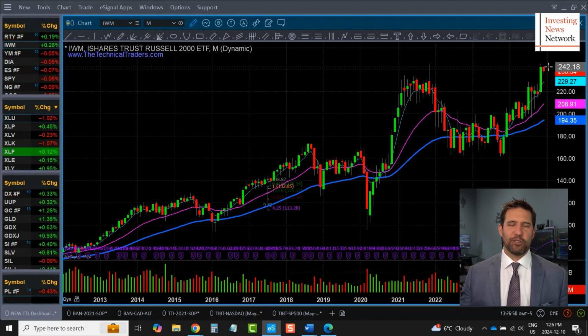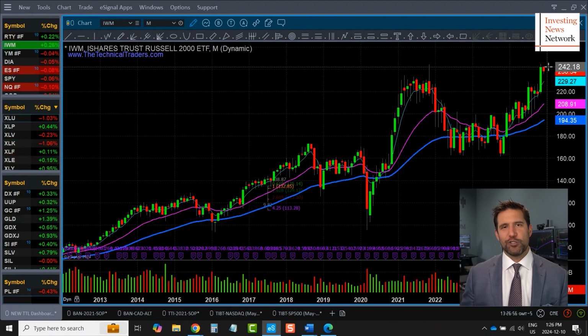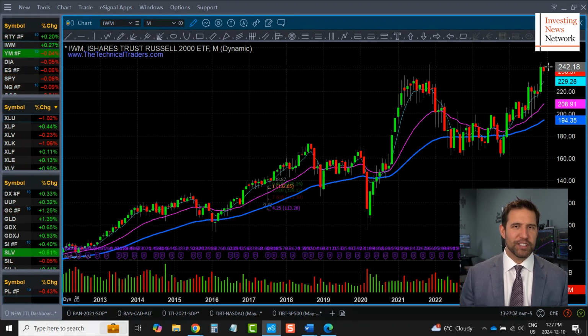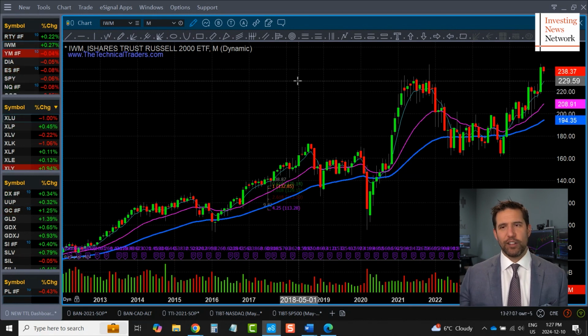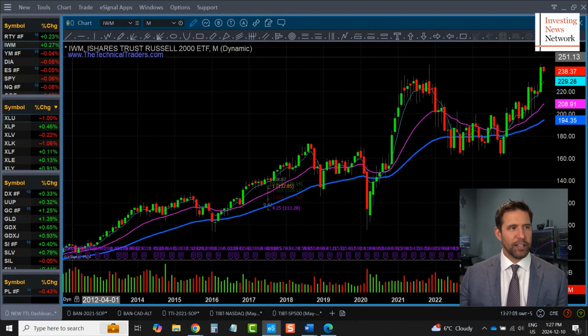But now the general public is piling into the aggressive stuff without any fear because the VIX is low. And usually when the general public piles into the aggressive stuff and they think there's no downside risk, that's usually when the music's about to come to an end. So that's why I think December, seasonality-wise, is very strong for the stock market.